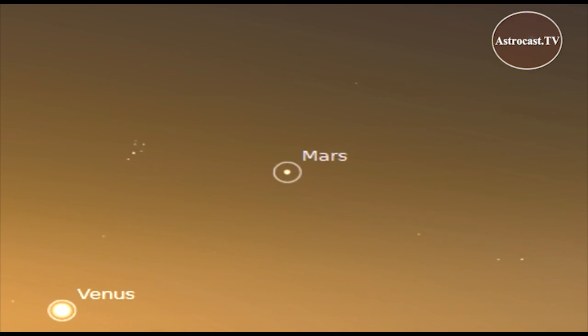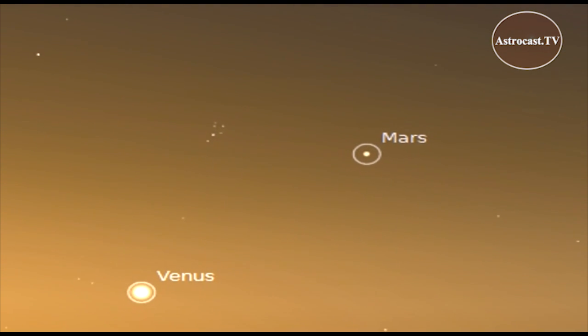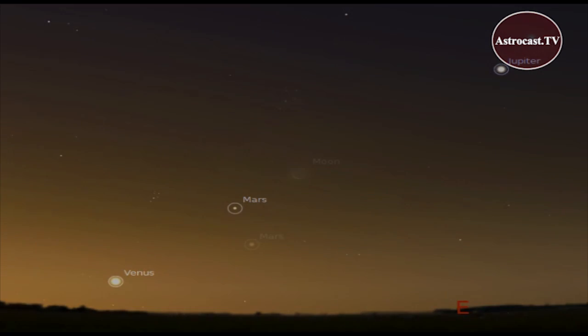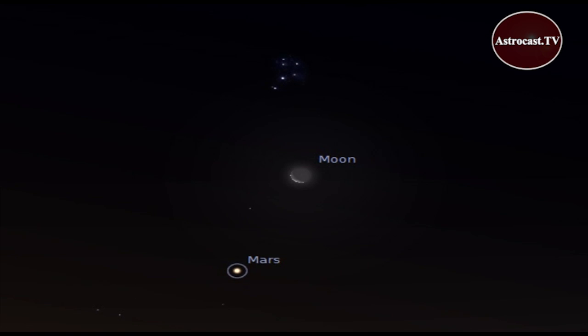Look for Mars in the pre-dawn skies. On June 15th, Mars and Venus appear close together not far from the Pleiades star cluster. You'll find Jupiter a little higher in the sky. Later in the month, on June 28th, Mars and the Pleiades are visited by the crescent moon.